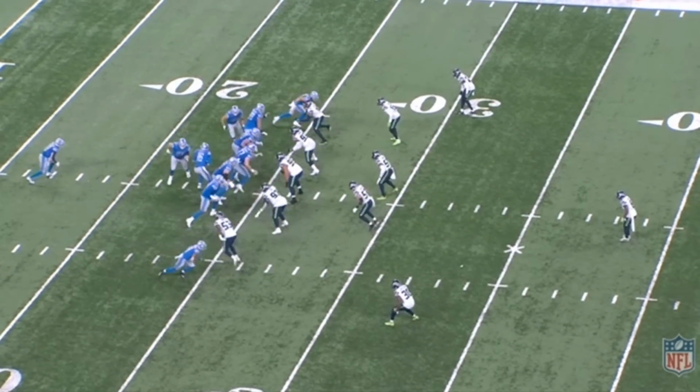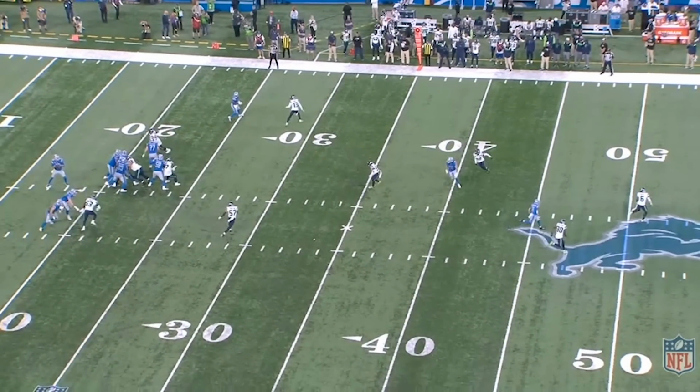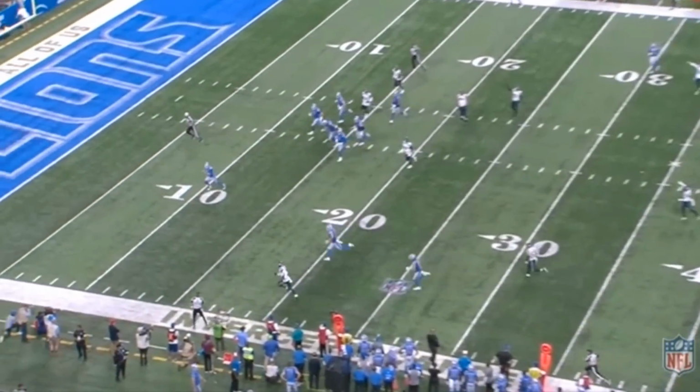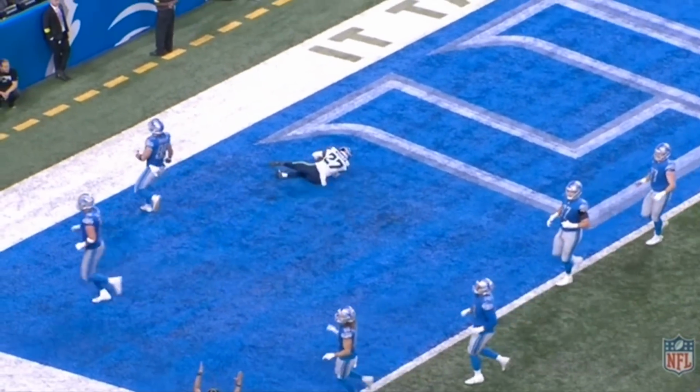But 4.26 speed is 4.26 speed, so as this play develops, he is behind TJ Hockenson. Jared Goff sees this. They probably rep this in practice over and over against this coverage and had so much success. But their corners don't run a 4.26, so you can't get a good understanding of exactly how fast this guy is, and it's going to be a house call, and this was a huge turning point in this game.